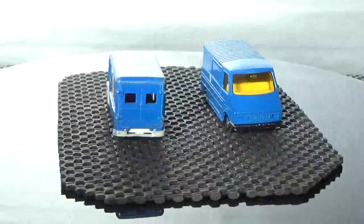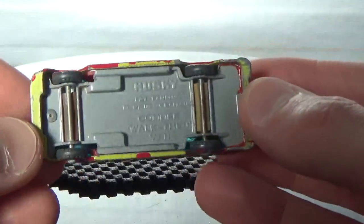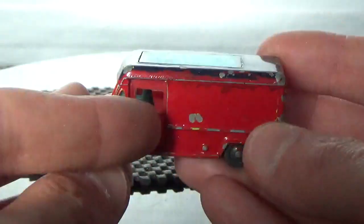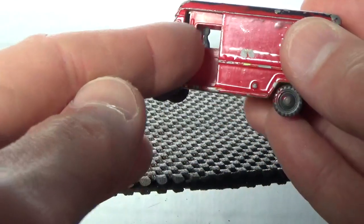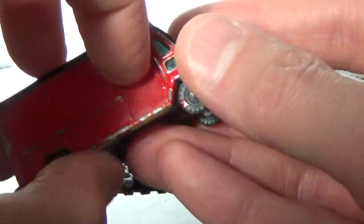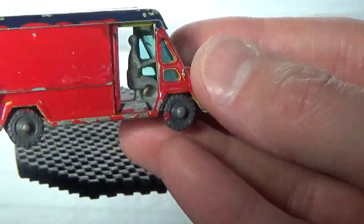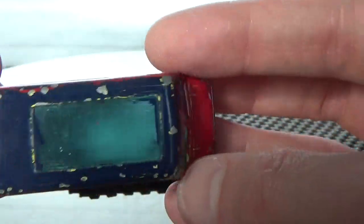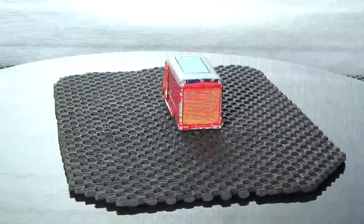Then second to last is this one, also an oldie. This is a Husky Kommer walk-through van. This has a metal base, metal body and plastic sliding doors on both sides, and there's even a driver in there. Look at that. Big sunroof to see what you're doing inside. Looks very funny to me.